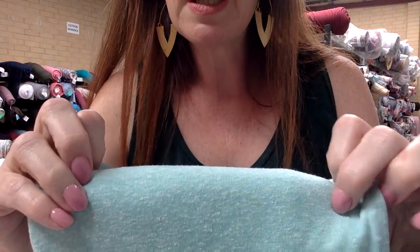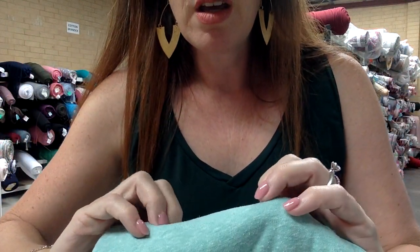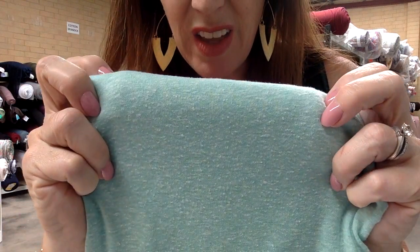Now, if you haven't used tri-blend before, can you see it's got these little flecks of colour in there, going through there?